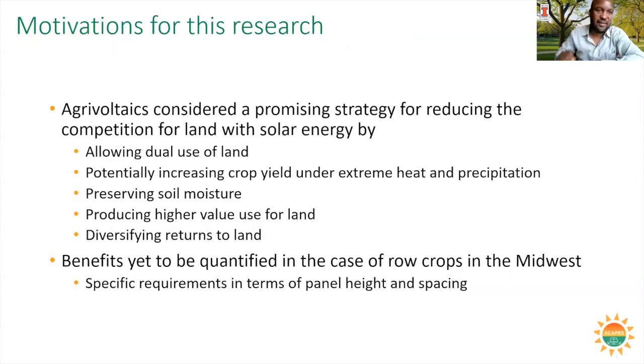So I'll keep going. And so the question is, what's the motivation for this research? Why we got funded to do this? Why is there a lot of interest in agrivoltaics?